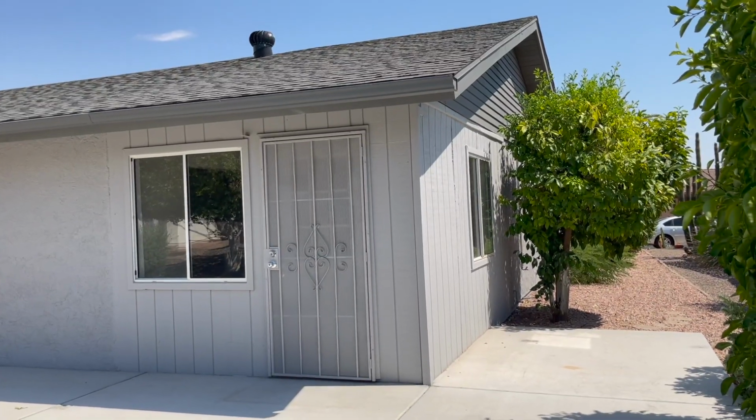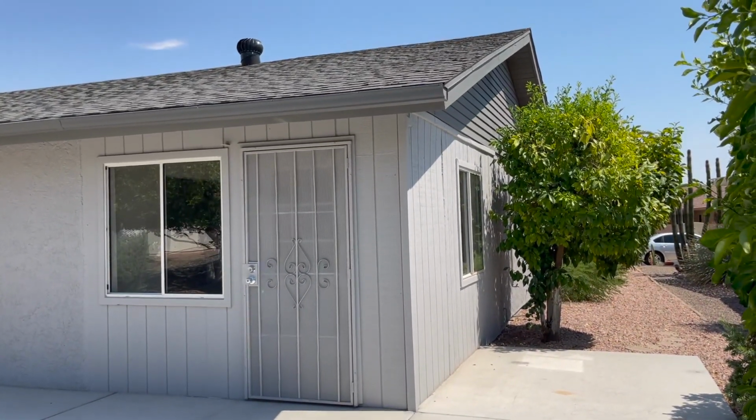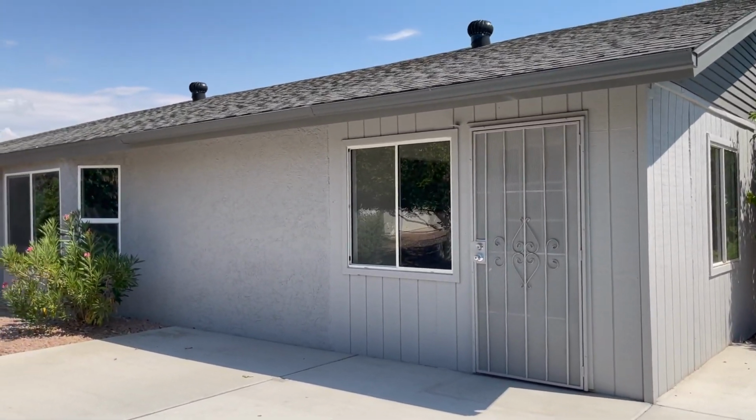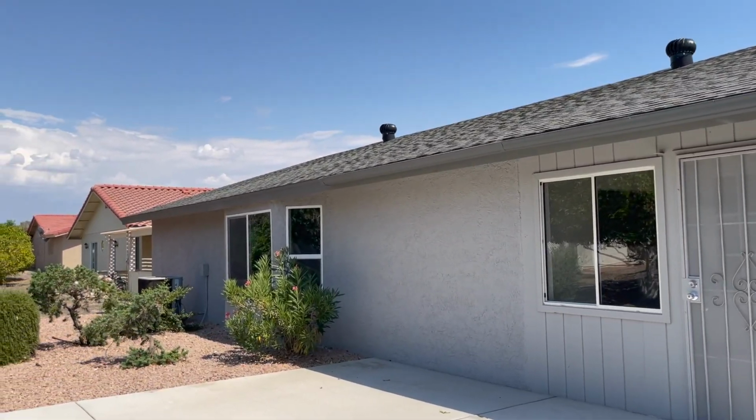They did a little repair there, but it is showing a little bit of wear. But this back part that faces north, it looks good. And then again, just showing you the whole back of the house.